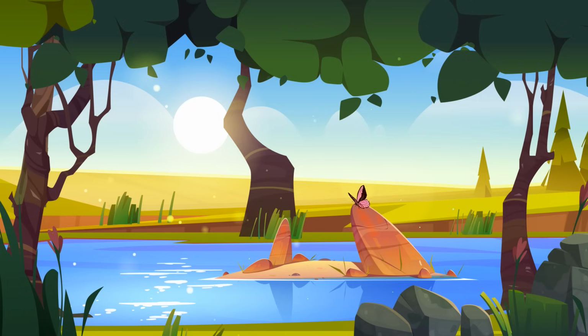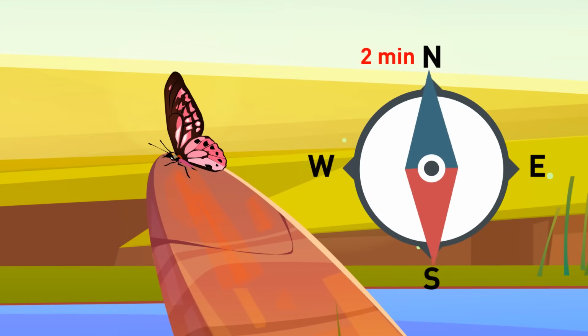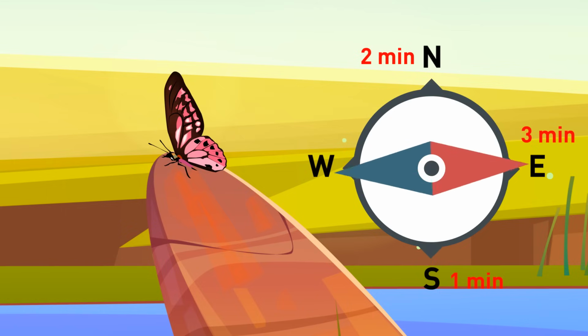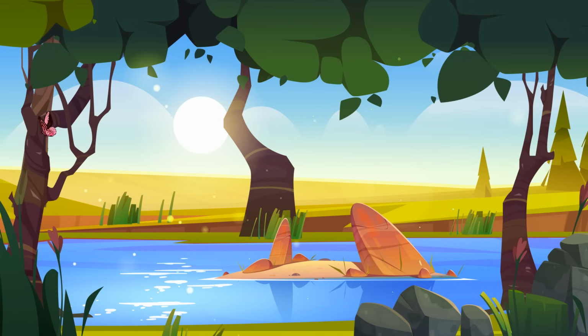In the middle of a pond, there's a little island, and there's a butterfly sitting on a rock. If it swims north, it's 2 minutes to the mainland. If it swims east, it's 3 minutes to the mainland. If it swims south, it's 1 minute to the mainland. If it swims west, it's 5 minutes to the mainland. Which way should it swim? It shouldn't swim either way. Butterflies fly.